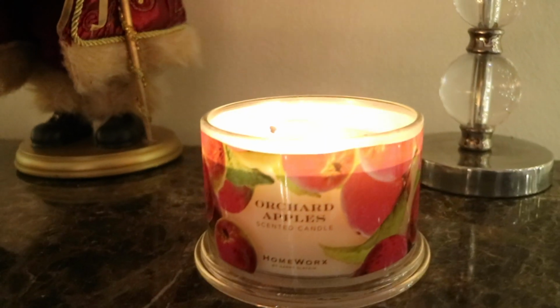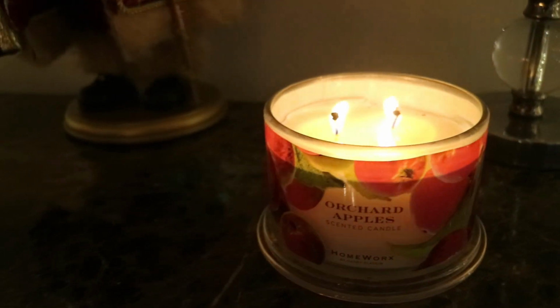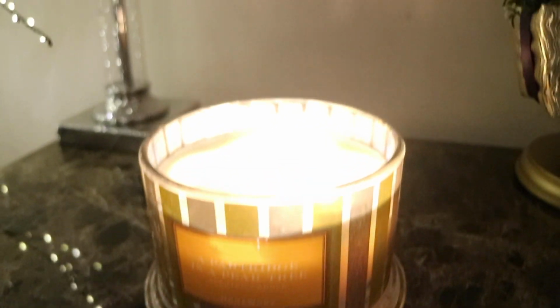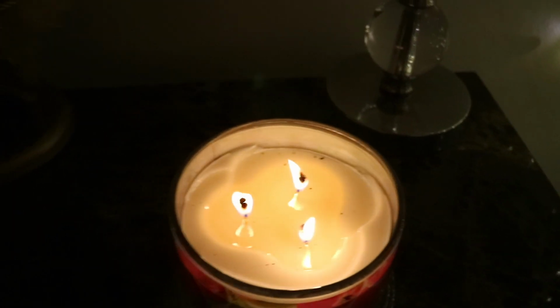And I also love to burn candles to fragrance my home. This is orchard apples, and I also have partridge in a pear tree. These candles are from HomeWorx, and they are by Slatkin, and I really love these candles. These are soy candles with essential blended oils.